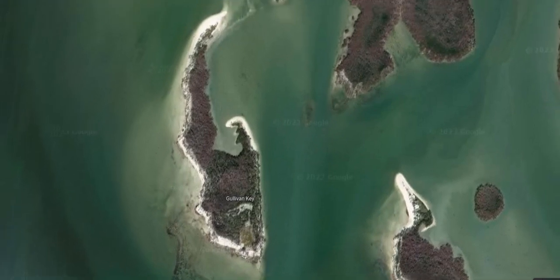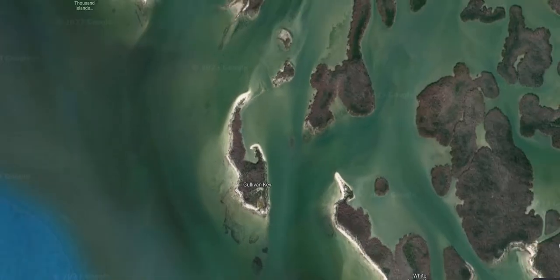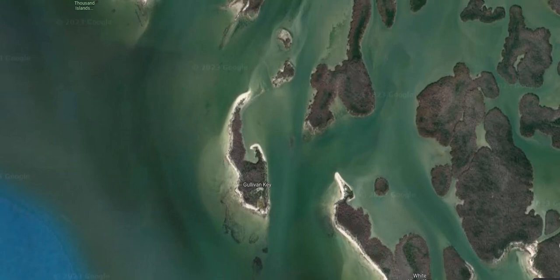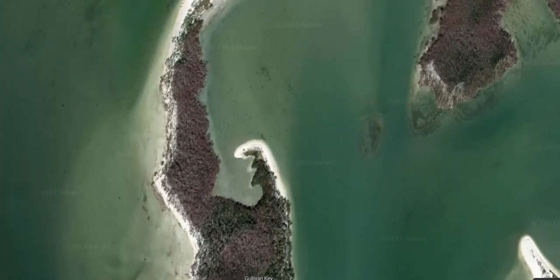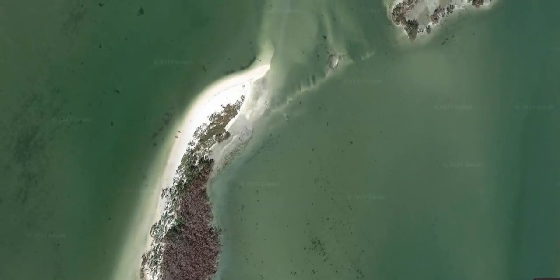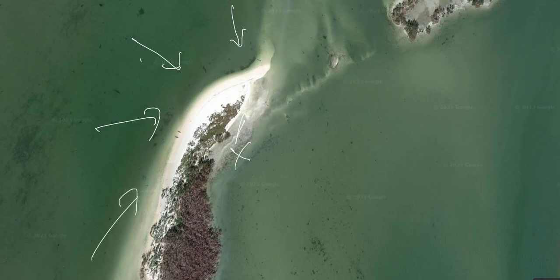we have Gullivan Key. Again, you can see, I'm using the satellite view here so you can see the beaches. Gullivan, there's a little bit of a possibility of anchoring up here. Again, to get protection from the northwest or the north or west winds or southwest winds like this, you'd be protected in there. So you've got some choice there.